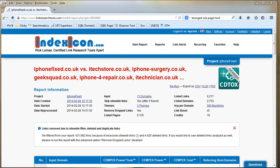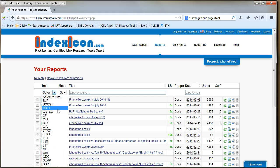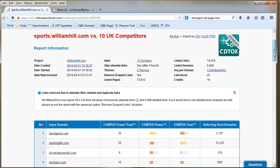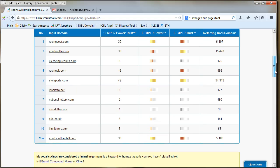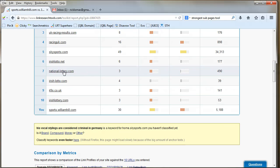Now the interesting thing here is every niche is different. So if we go over to a different report that I've done, let's have a look at competitive detox for William Hill. It's an online gambling, horse racing type site. So here I'm comparing it with things like the Racing Post, Sporting Life, UK Racing Results, Sky Sports. This is a different league really, because these are huge corporate companies like National Lottery.